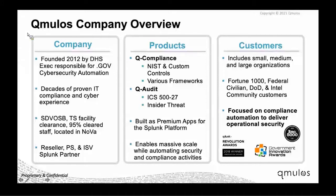It was all built around that, and then the custom controls that we brought in. And then we have several other various frameworks that are supported as well. So that's Qcompliance. We're going to be focusing on Qcompliance today because that's where the CMMC dashboard is built in.